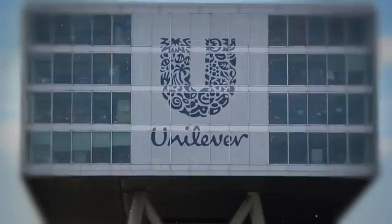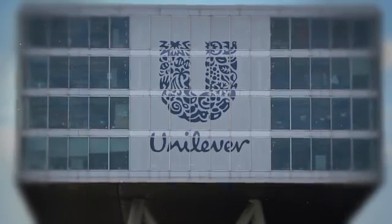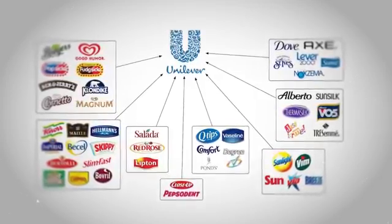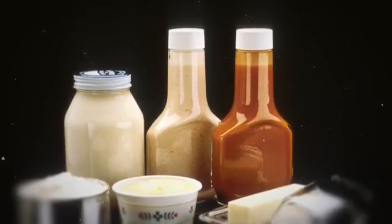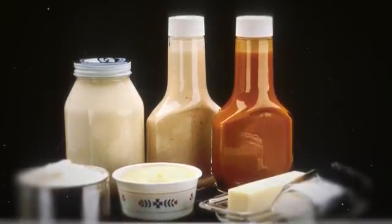Based in the Netherlands and London, Unilever is a giant multinational company that owns over 400 well-known brands, including Dove, Lipton, Best Foods, and Ben & Jerry's ice cream. They are the third largest producer of consumer goods in the world and produce more spreads such as mayonnaise and margarine than any other company.